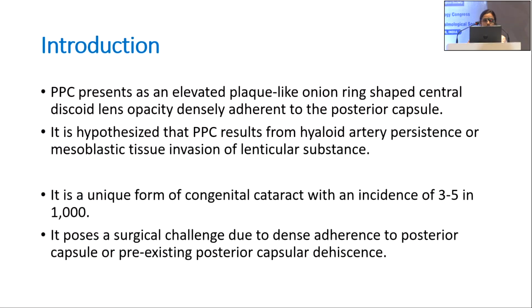It is an elevated, plaque-like, onion ring shaped or bullseye appearance opacity which is present on the posterior pole of the lens and densely adherent to the posterior capsule. It is hypothesized that PPC results from hyaloid artery persistence, and it is an uncommon form of congenital cataract with an incidence of 3 to 5 in 1000.